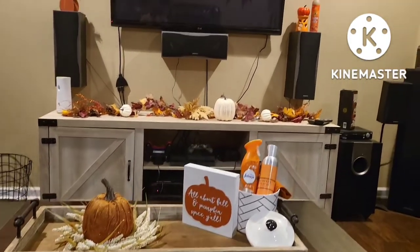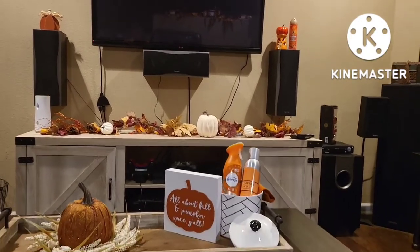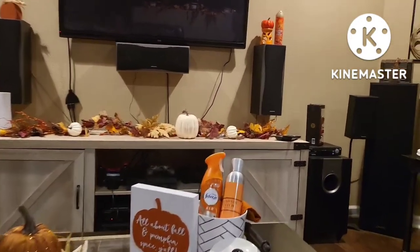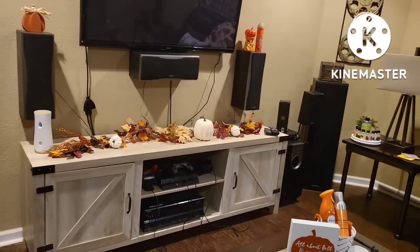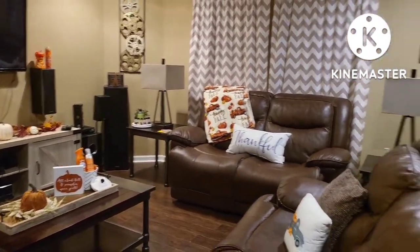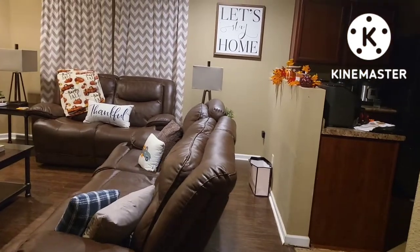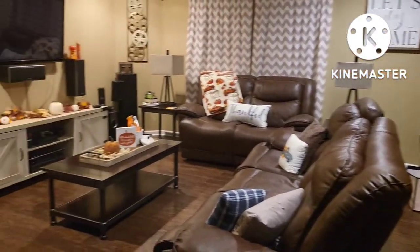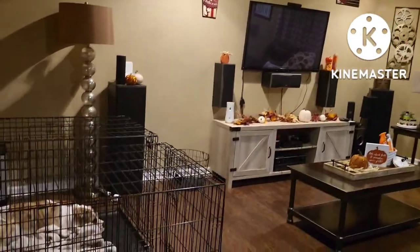So overall, I'm super happy with the way the room came out. And I'll show you a view if you're standing behind the sofa, just looking into the living room. And also, I wanted to show you what the twinkle lights look like. So I'll turn the light off in a second and show you. So if you're coming in, you're gonna see that garland over there and all the fall decor.